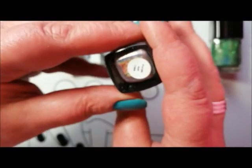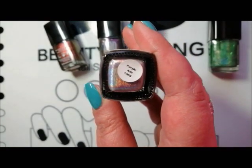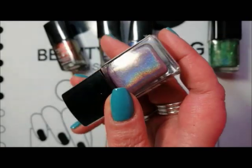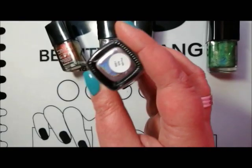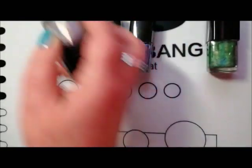This one here is also from an older collection. This is perhaps one of the first collections. Purple Ash, which was another autumn collection, and it looks a lot deeper on the nail. It's a purpley pink and it is super holographic, and it's a one coater, so I'm definitely keeping Purple Ash.